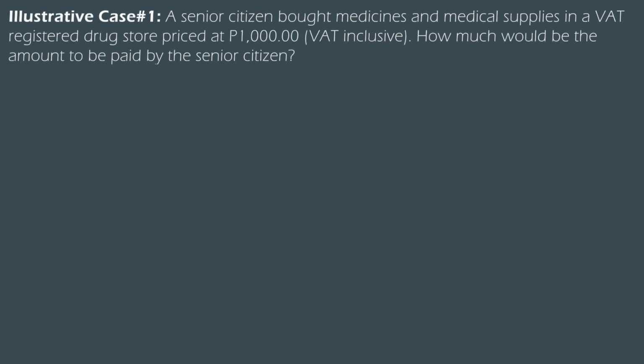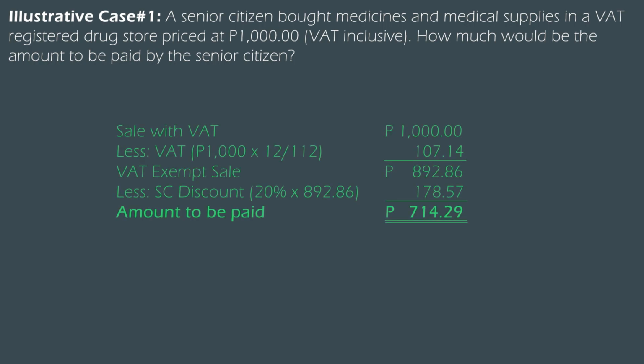In our first illustrative case, a senior citizen bought medicines and other medical supplies in a VAT-registered drugstore priced at 1,000 pesos, VAT inclusive. How much would be the amount to be paid by the senior citizen? Because the sale to senior citizens are VAT exempt, remove first the VAT portion of the transaction, which is 107.14. We would then get the sale net of VAT, in other words, the VAT exempt sale of 892.86.